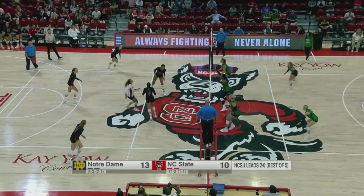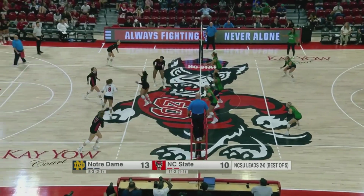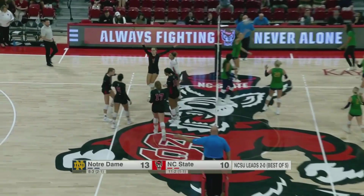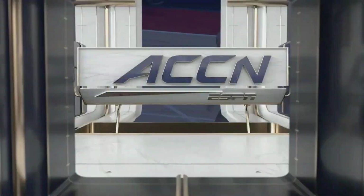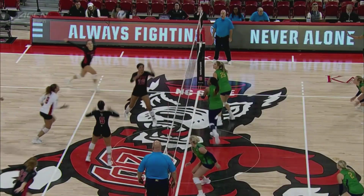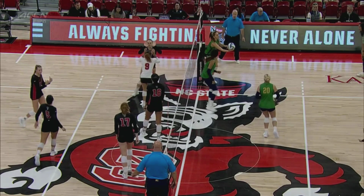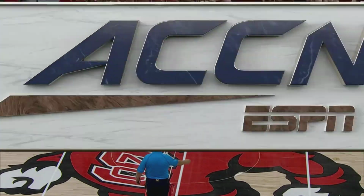Nice dig on the back row. Back set Rice. Again off hands. And that one sneaks through. Point Brizard. Again, you see that Notre Dame blocks just a little late, and with the fast arm swing of Brizard, that ball slips right through there.